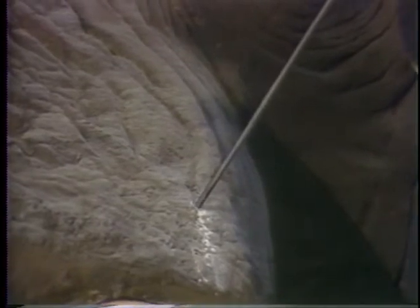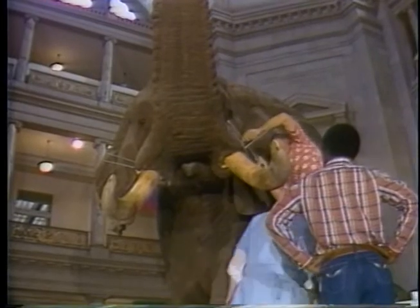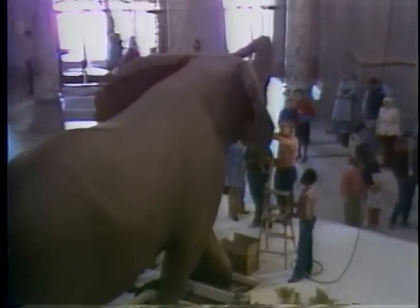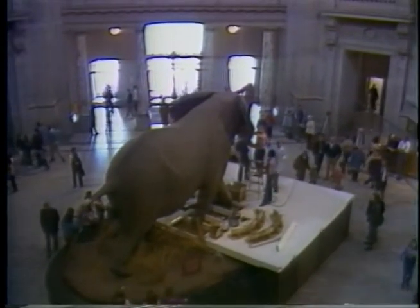It made your teeth hurt just to watch, but it worked. With the addition of a few pins, the African bush elephant was complete again, in all his glory, at the National Museum of Natural History. Here at the Smithsonian, I'm Ann Carroll.